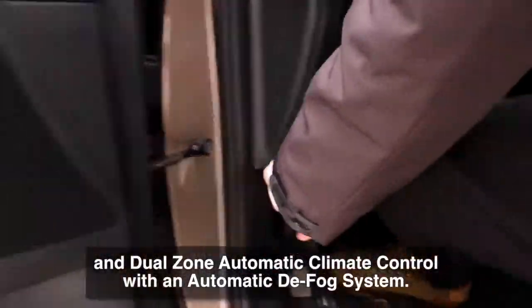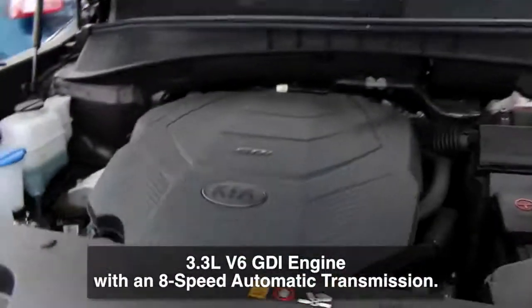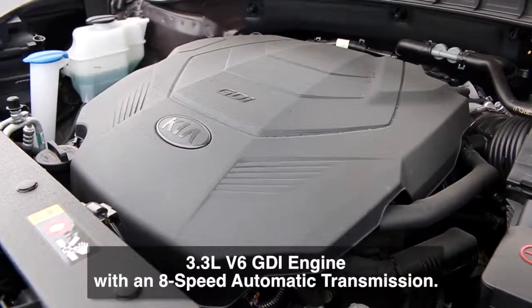automatic defog system. Heading under the hood now, this vehicle comes with a 3.3 liter V6 GDI engine with an 8-speed automatic transmission.